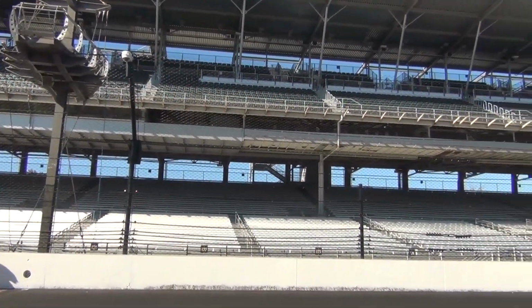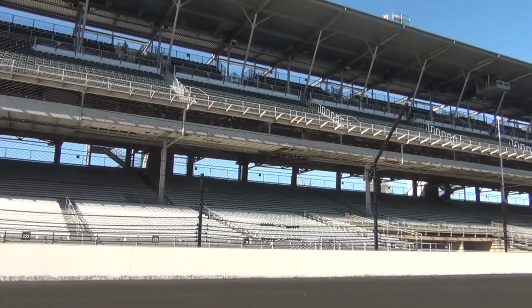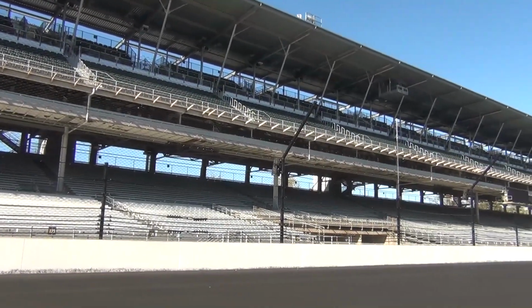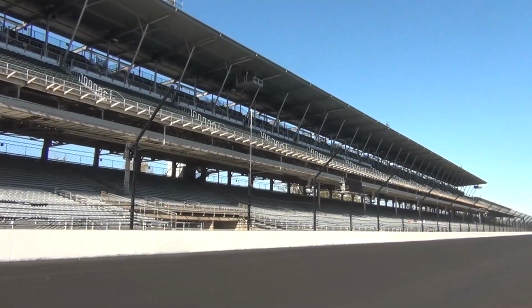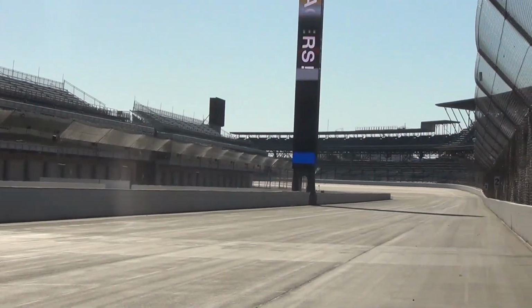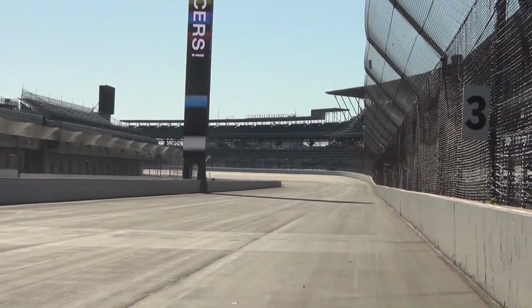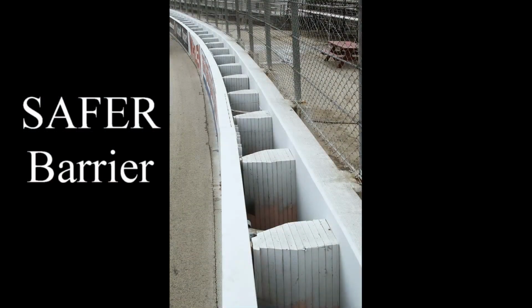Carol and I took a 1-hour tour of the Speedway in a small shuttle bus that included a lap around the track and then a stop at the finish line so that we could kiss the bricks if we felt so inclined. One of the safety items pointed out during our lap around the track was the steel and foam energy reduction barrier, or safer barrier, that is installed on the Indy track and on other oval racetracks around the country.